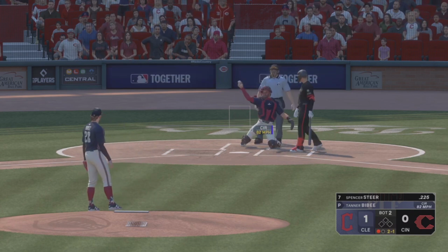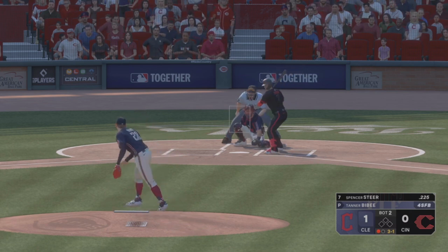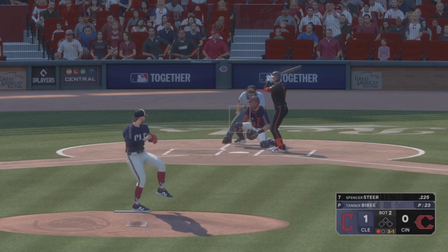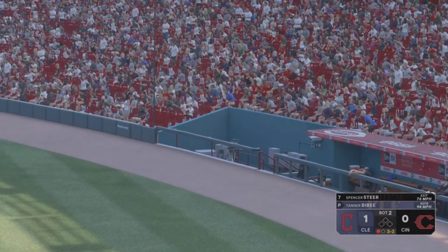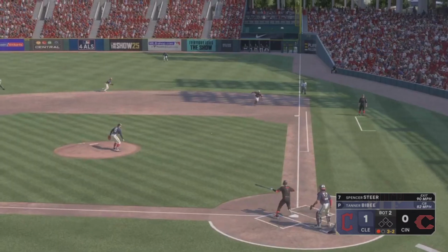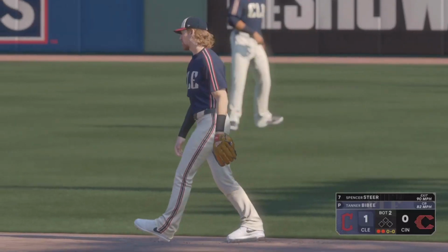Ball. And that misses. Ball 2. One strike. Now one, that's ball, missed. Fought off, foul. Hard hit right side. Whips it to first. And that quickly, 2 away.